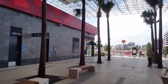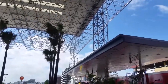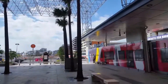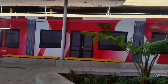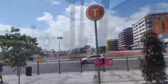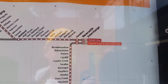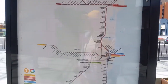As you can see, palm trees, which I don't know if that'll work very well if it becomes wet weather. It's a very open plan sort of station. Newcastle Light Rail is meant to open in 2019. It's meant to be the light rail stop just here. And I'm pretty sure this map... Yes, it does. That map shows Newcastle Interchange on the Intercity Network.